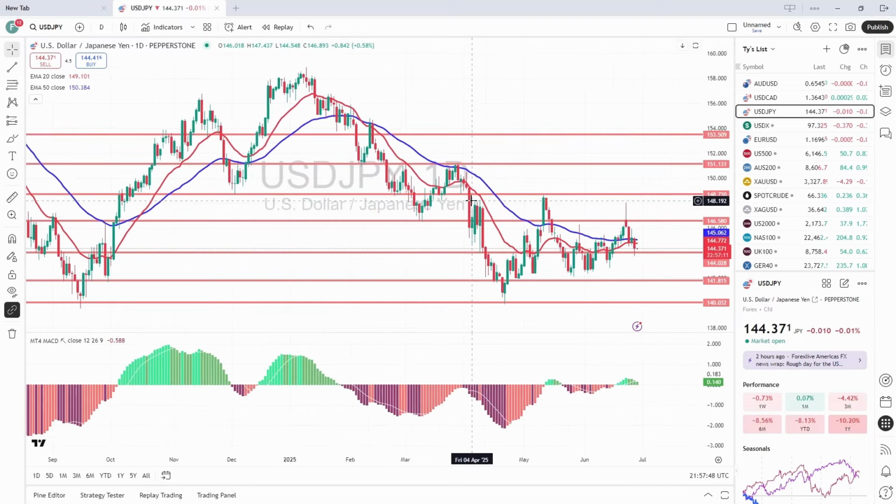All of our favorite currencies gave us some really good opportunities this week. So even though it was volatile, we saw the moves still respect the key levels that we talk about, the key support and resistance zones, and of course the standard higher highs, higher lows and lower highs, lower lows. So really good trading on the yen.